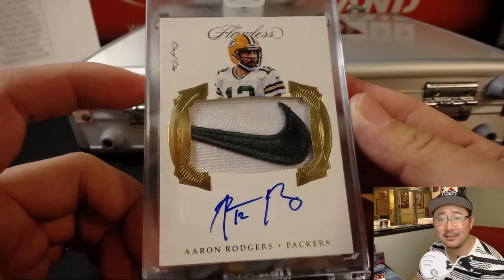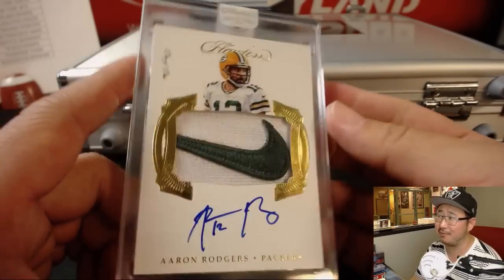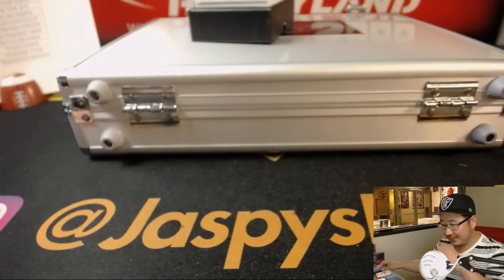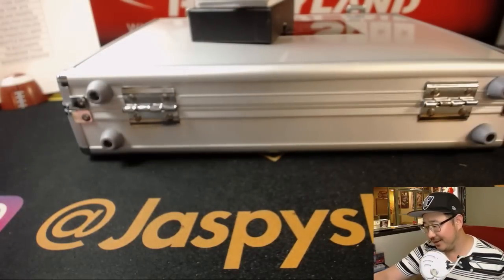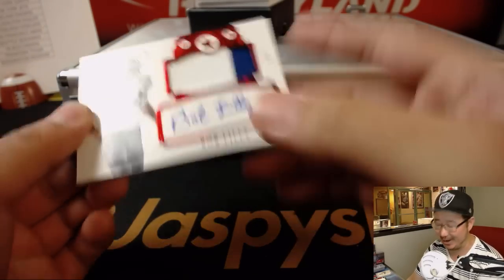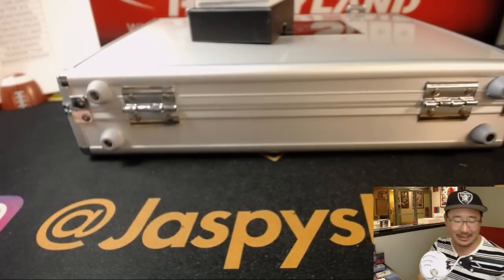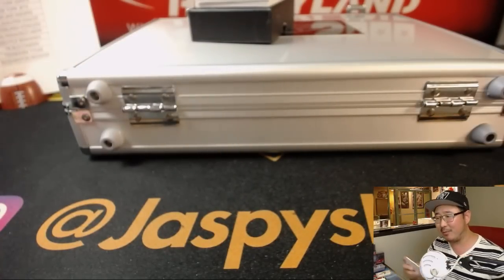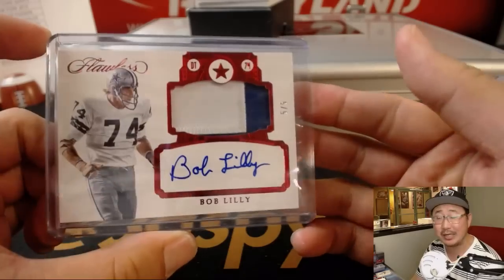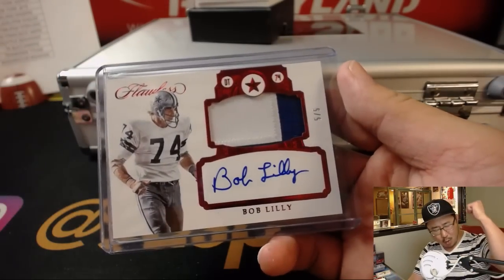It's okay. It's an all right card. John O was looking for a Favre, ladies and gentlemen. He doesn't want this guy. He was looking for a Brett Favre. Bob, whoa, Nelly, Bob to Bob. John O's freaking out. 5 out of 5, 2-color patch and autograph, Bob Lilly. From Whoa, Nelly to Bob Lilly, train whistle for Andrew K and the Cowboys. All aboard. Woo woo.